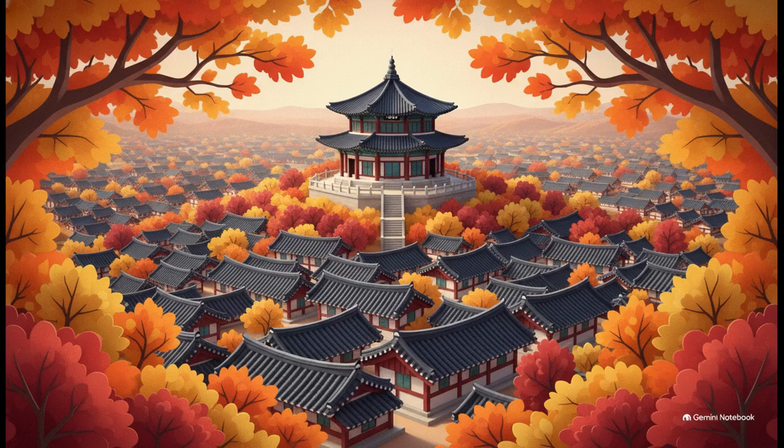And hey, if you want the absolute best view in the city, you've got to take a short hike up to Omokdae. This is a highly significant historical site where King Taejo, the founder of the Joseon dynasty, once hosted a grand banquet to celebrate a military victory. Today, especially in the crisp autumn air, it offers this unforgettable, sweeping view of the rustling leaves and a seemingly endless sea of beautiful, tiled Hanok rooftops.